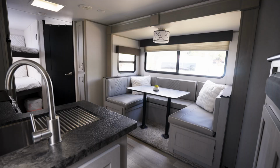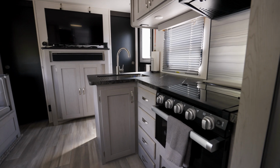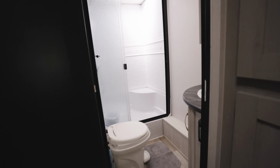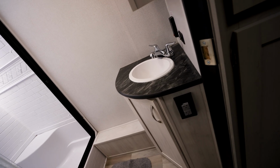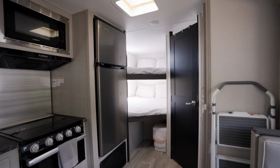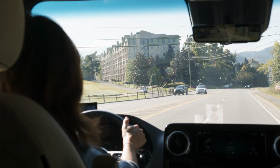Inside, the trailer is packed with comforts: a dining booth that converts into a bed, a well-equipped kitchenette with an oven, sink, plenty of storage, and a full-size fridge. The bathroom includes a spacious walk-in shower, and the private master bedroom boasts a comfortable queen-size bed. For extra sleeping space, there are 2 full-size bunks in addition to the dining table bed.